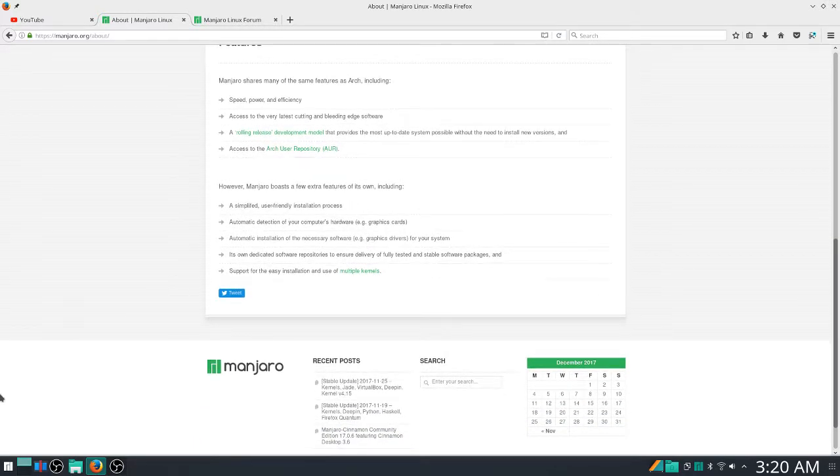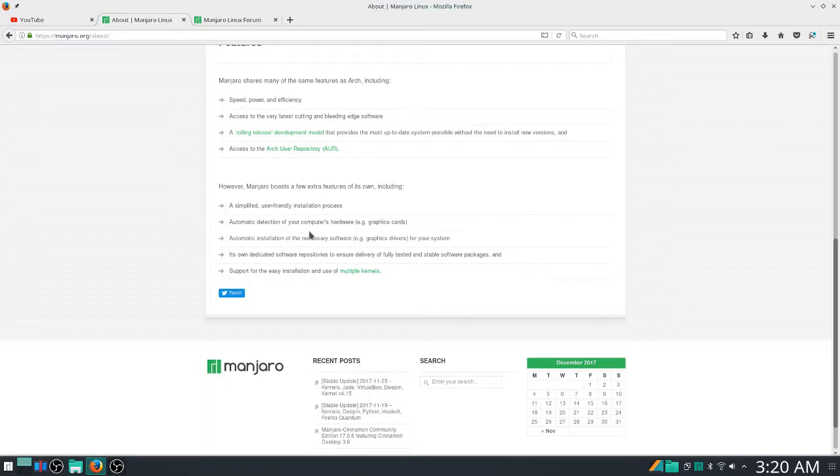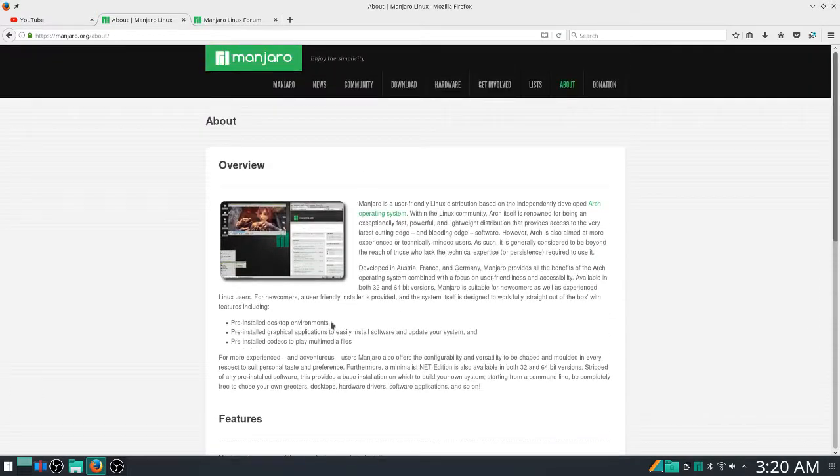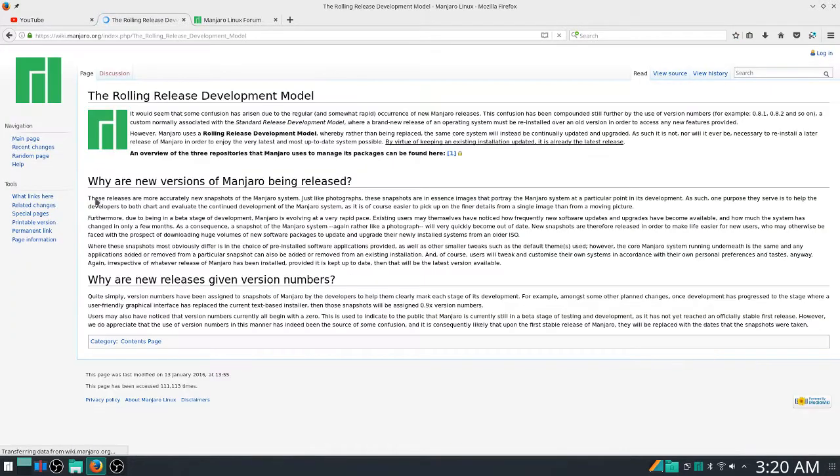Simplified user-friendly installation. Very easy installation, actually. Automatic detection of your computer's hardware. Graphics, automatic installation of necessary software. So it basically runs through and detects everything. That is your key features right here. Let's go on back. Now, the rolling release. Let's go through and see what this is about.